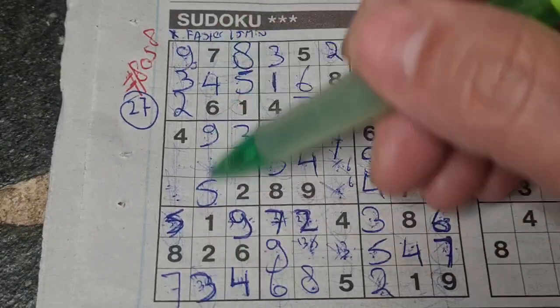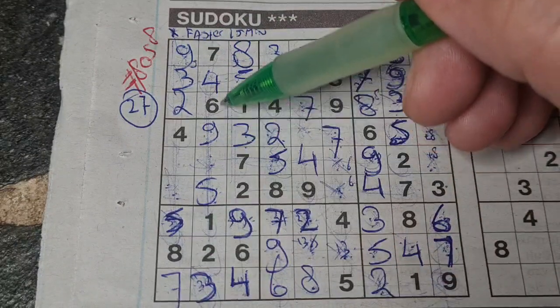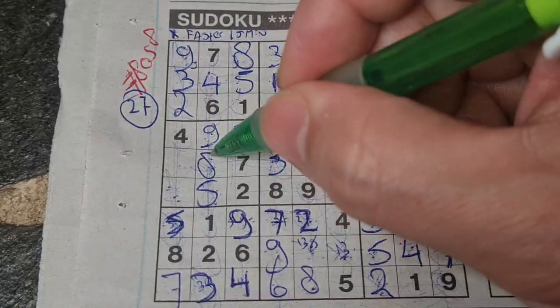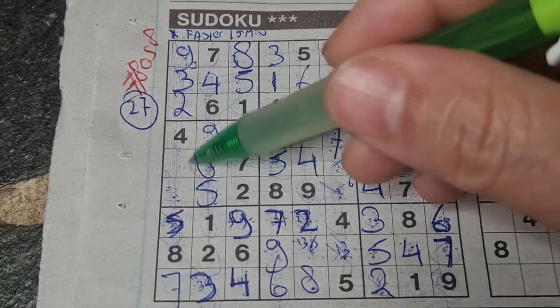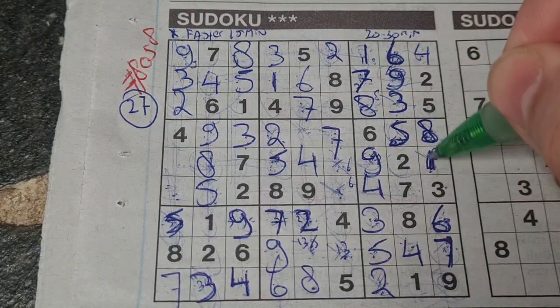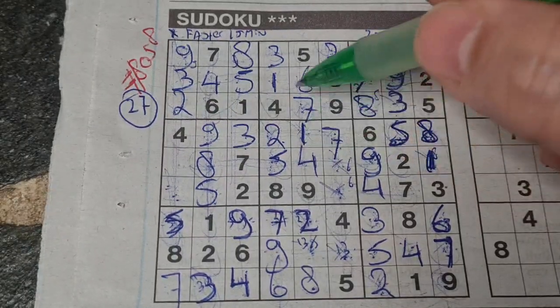One box left in this column for the number. The one, the two, the three, the four, the five, the six, the seven, the eight is missing. One and eight. We have an eight now in the middle row, so no eight there. Eight should be here, and a one goes there. One box left in this row for number one.